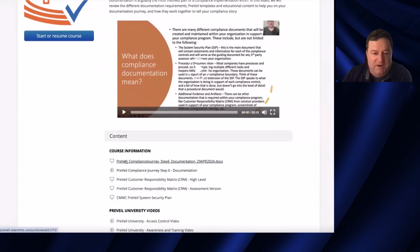We start off here with our customer responsibility matrix, which explains in great detail, right down to the assessment objective for each control, what are the responsibilities of the customer, what things are covered by the PreVeil technology, basically who does what to meet the control. This is an essential document because it tells an organization on their journey who does what. Like, PreVeil does that. Okay, good. And it's documented. There's an implementation statement in the document that you can use in your system security plan.